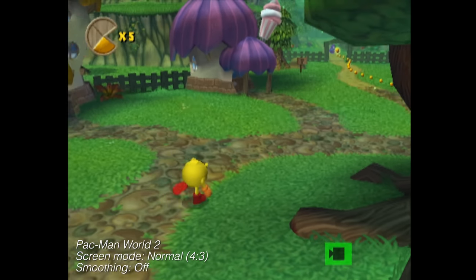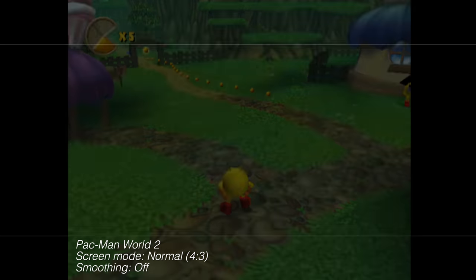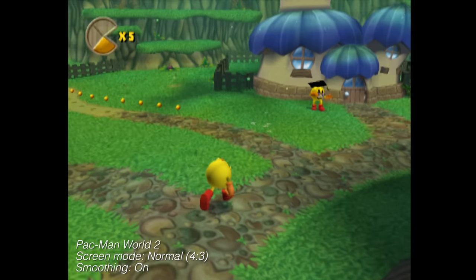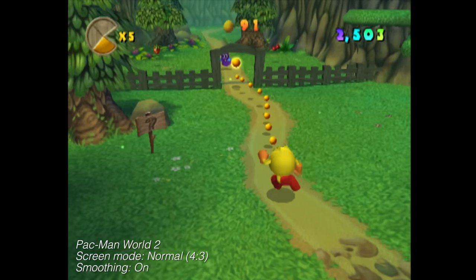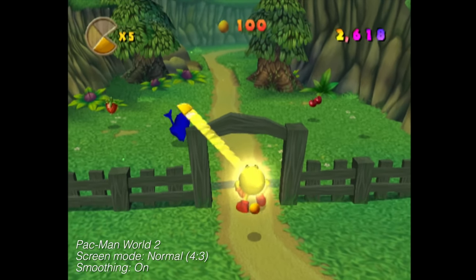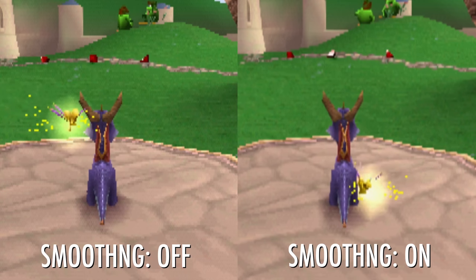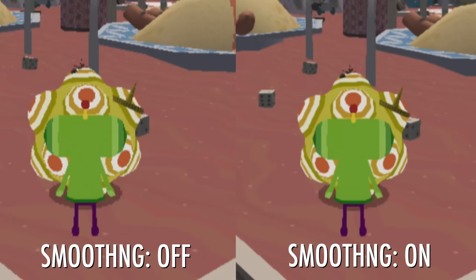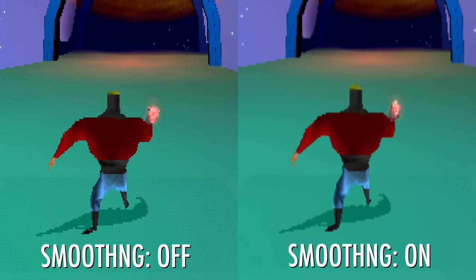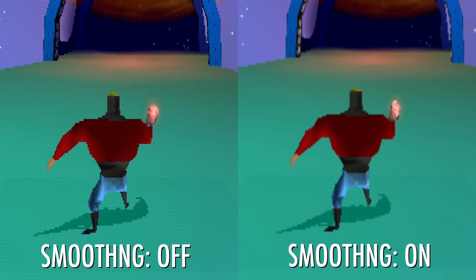But also, there's the smoothing filter, and this will actually clean up a lot of those harsh edges of PS2 games. Now, some people prefer this, but if you don't, you can turn it on and off at a whim, more or less. You can do it for PS1 software, and it really has some dramatic results where it really cleans up the image of almost all PS2 games across the board. It does wonders.